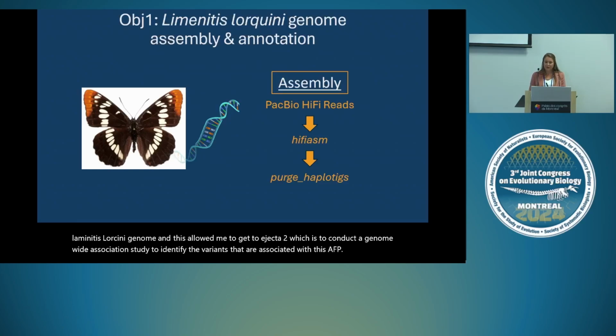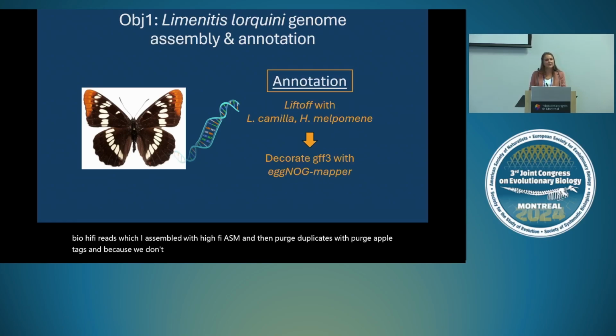So for objective 1, our Limenitis lorquini genome assembly and annotation, we had PacBio HiFi reads, which I assembled with hifiasm, and then purged duplicates with Purge Haplotigs. And because we don't have any transcriptomic data for this species yet, I annotated this genome using a program called Liftoff. So I was able to take annotations from closely related species. 2 in this case, I used Limenitis camilla and Heliconius melpomene, and I was able to use those annotations to infer annotations in our genome, which ended up working out quite well. And then I used eggNOG-mapper to decorate my annotation file that I got out of that pipeline with Liftoff.